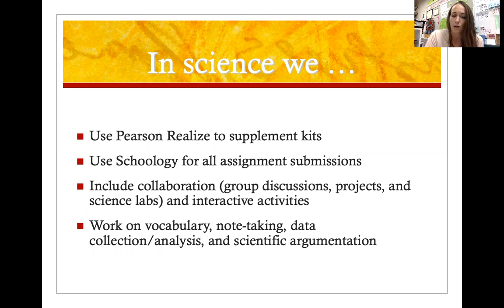We will use Schoology for all assignment submissions. Very rarely do we submit things that are physical in class. It's mostly electronic, and we'll collaborate as much as possible in these challenging times. So group discussions, projects, science labs, and other interactive activities. We'll work on things like science vocabulary, a little bit of note-taking, a lot of data collection and analysis, and a little bit of scientific argumentation as well, looking at different scientific phenomena and coming up with explanations for those phenomena.